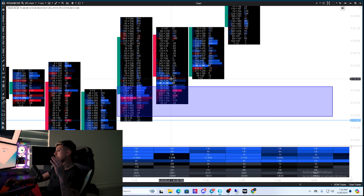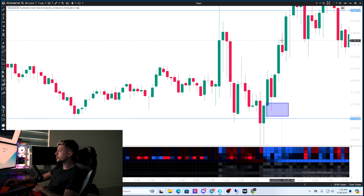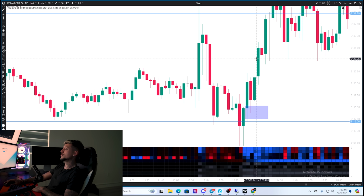So when it came to my entry point, essentially, as price action was rejecting the 51.15s again is when I decided to execute. I executed around the 51.16s with my stop loss below the 51.12s. Like I said previously, my take profit was up here at the 51.30s. Now, I did cut the position at the 51.25s on a quick scalp as price action was approaching this area, just simply because I was satisfied with the R multiple.